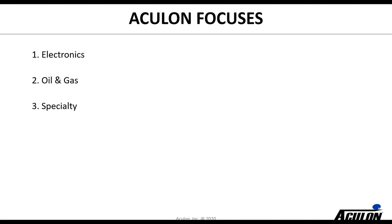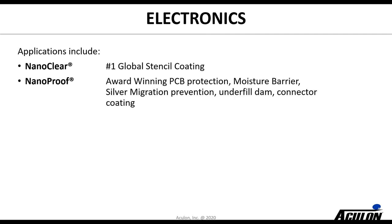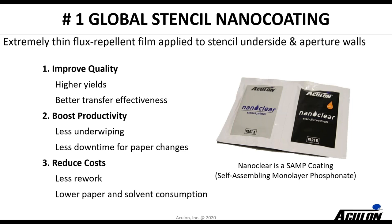So let me now switch and give you some of the areas that we deal with. We are organized by electronics, oil and gas, and specialty. In electronics, we have a number of different products. We have our NanoClear product, which is for stencils. We have NanoProof, a series of products designed to create a moisture barrier and protect circuit boards. We have anti-fingerprinting. We have some semiconductor type applications as well.